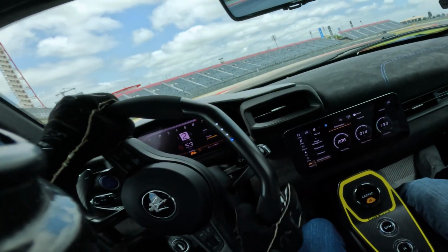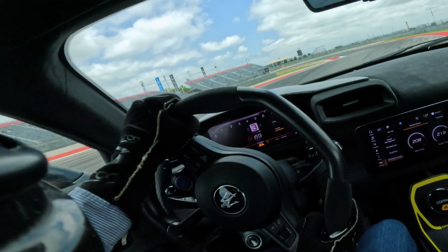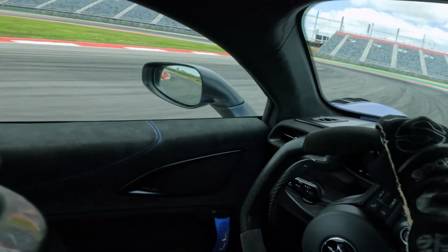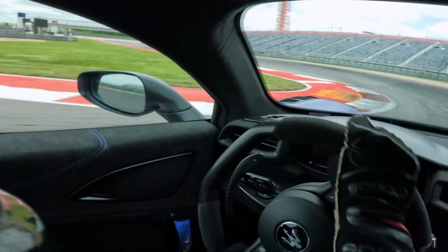So I would say it's more of a softer track car, but still it has all the elements of that fine edge you're looking for. And that's the balance and blend I think it really does a great job to achieve. Track focused, yet perfectly streetable.